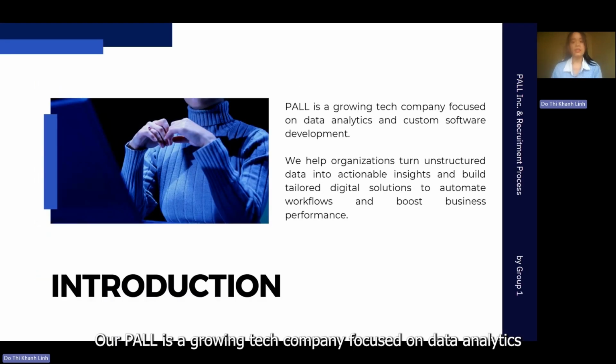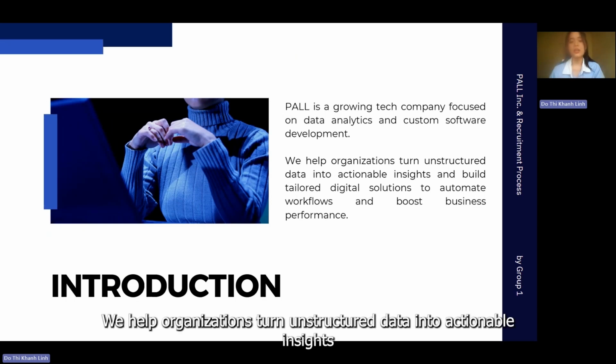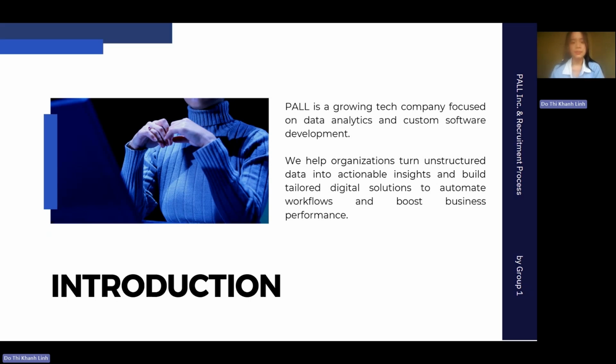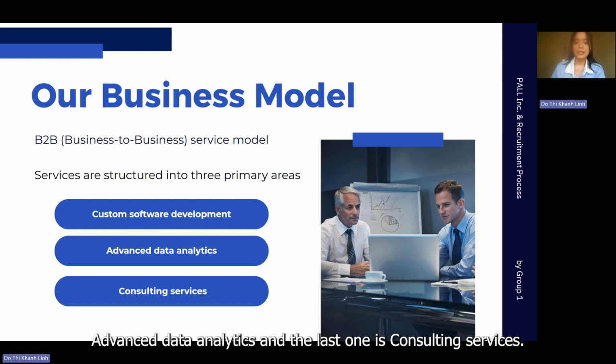Our company, Paul, is a growing tech company focused on data analytics and custom software development. We help organizations turn unstructured data into actionable insights and build tailored digital solutions to automate workflows and boost business performance. Our business model follows the B2B, which is business to business, service model, and our services are structured into 3 primary areas. Firstly is custom software development, then advanced data analytics, and the last one is consulting service.